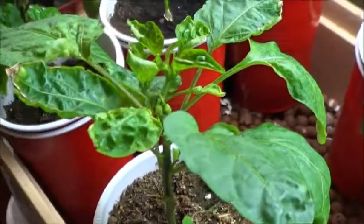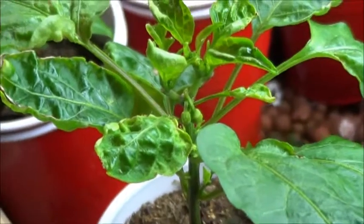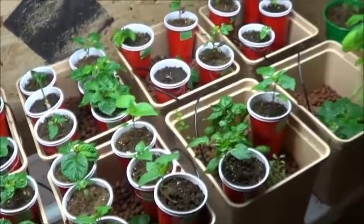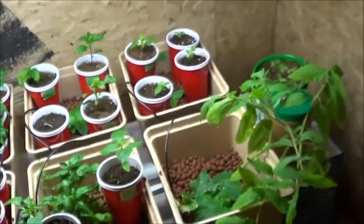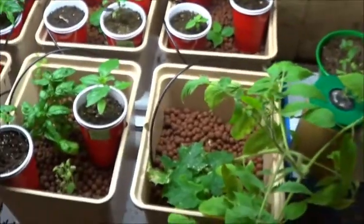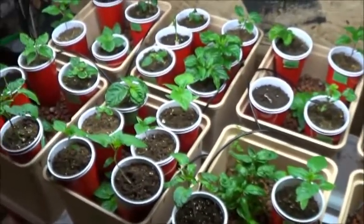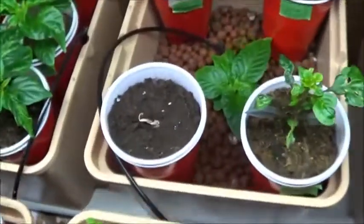From this angle you can definitely tell that the crimson red is trying to produce some fruit. All in all, I'm still really impressed with this hydroponic garden that they sent me, and looking forward to having it around for probably quite a few years. It seems to be fairly well constructed. And I am getting some decent results.